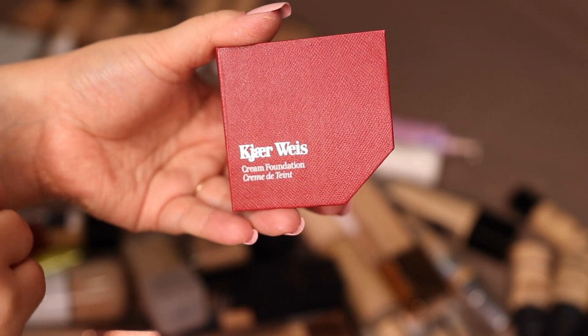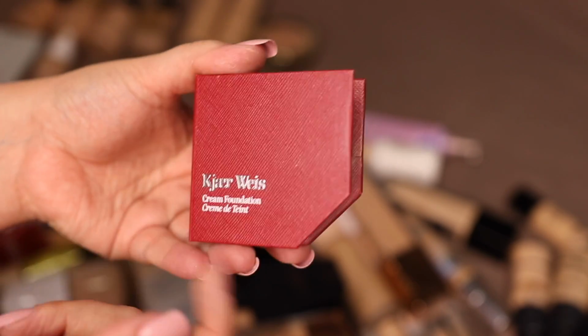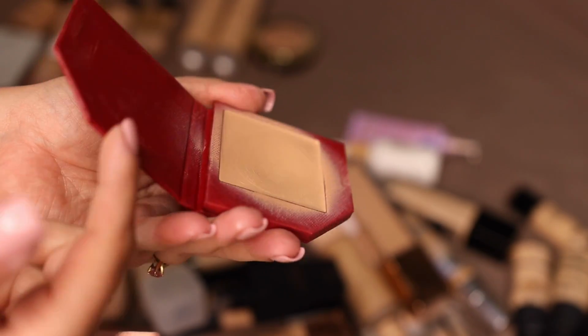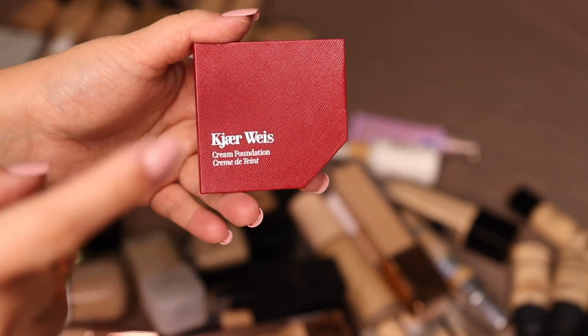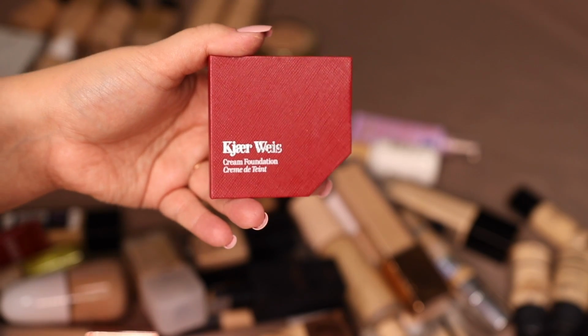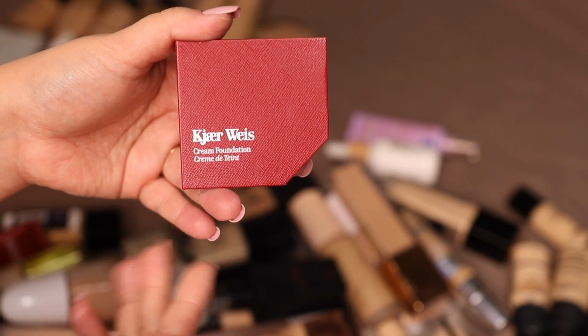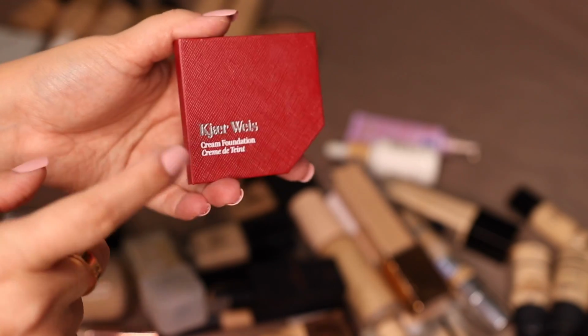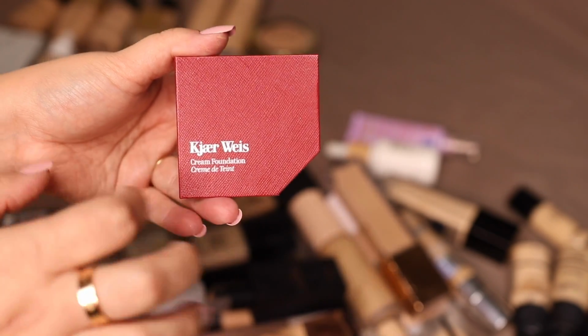Here's my Kierawise cream foundation. This is my all-time favorite cream foundation at the moment. I have dug a bit of a hole in it. I use it every chance I get. I highly recommend it if you're looking for a cream foundation. This right here is the way to go. And if you get the fancy packaging, you have to pay a bit more, but you can get this red cardboard packaging and save a little bit on your cream foundation purchase.